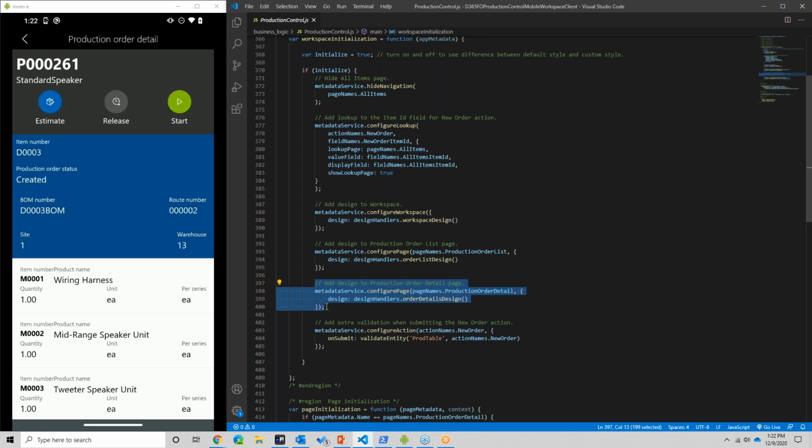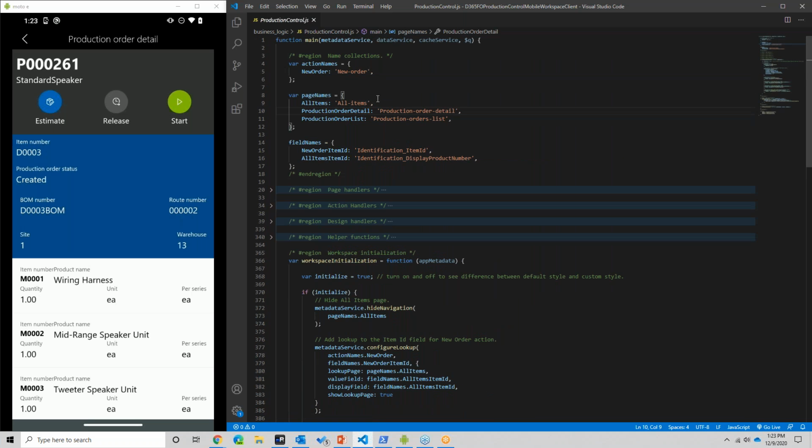So let's focus on this particular line of code, which is related to applying the design to the production order details page. In here, I am using the metadata service object that I'm receiving as a parameter, and I'm calling a method called configure page. The configure page method will take two things. First, it will take the name of the production order detail page. If we take a look at this type, you will realize that it's a simple string that has the name of the actual page, and this name is coming directly from the workspace in finance and operations.